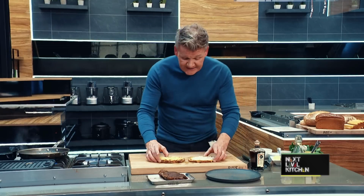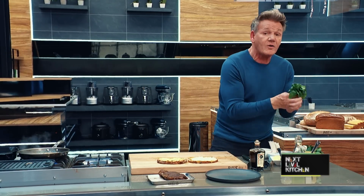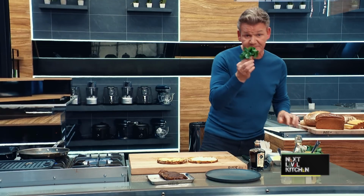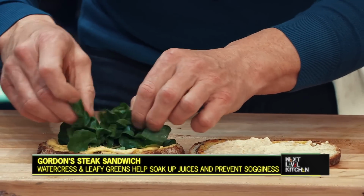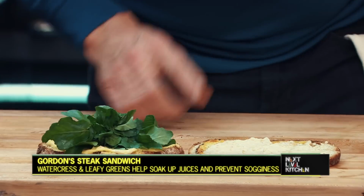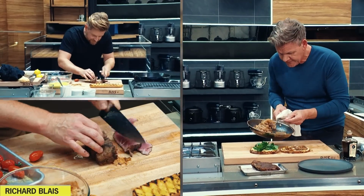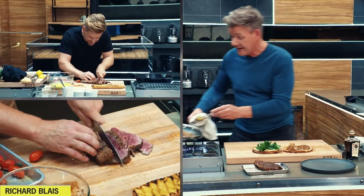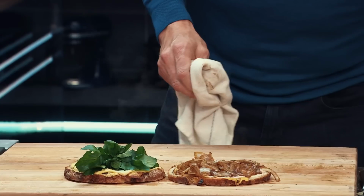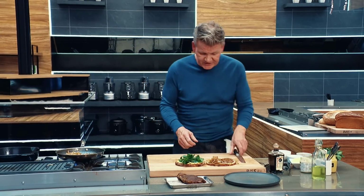How do I bring that heat down? What's peppery and delicious and goes well with an amazing steak sandwich? Beautiful watercress. That's gonna sit on the top. Now, from there, my onions. The smell of these onions, honestly, is just so good. Just look, the steak's not even on there yet, and it looks so good. I'm not gonna slice my steak until you say we can go, Richard. Okay, let's go, let's go.